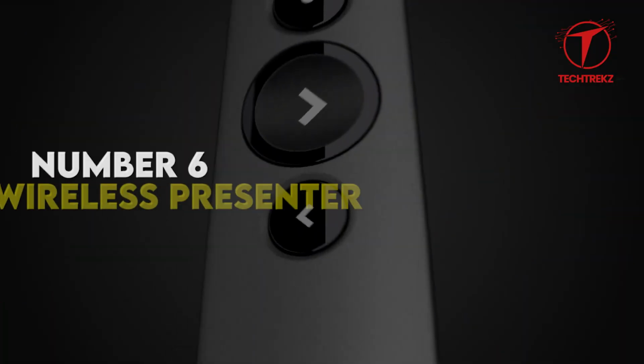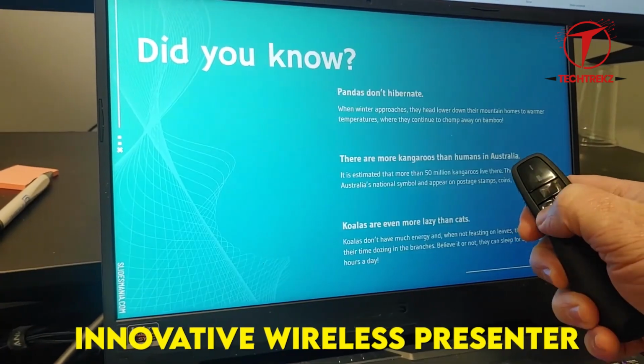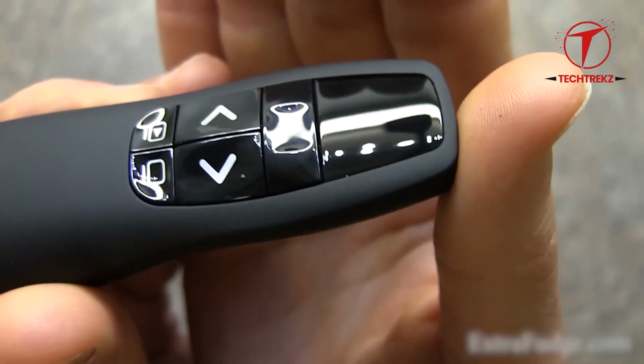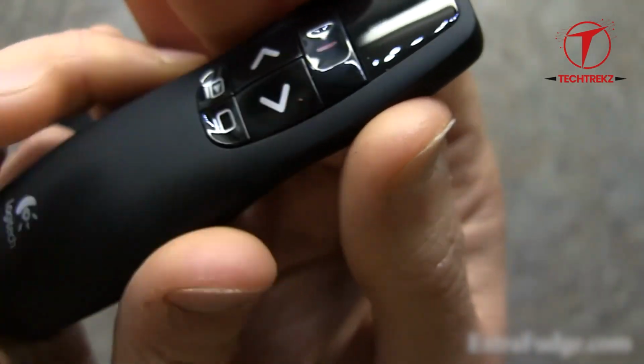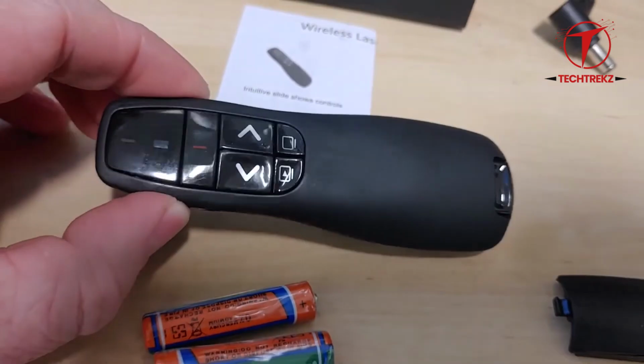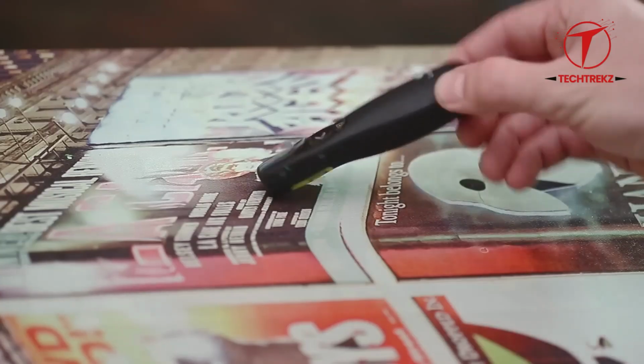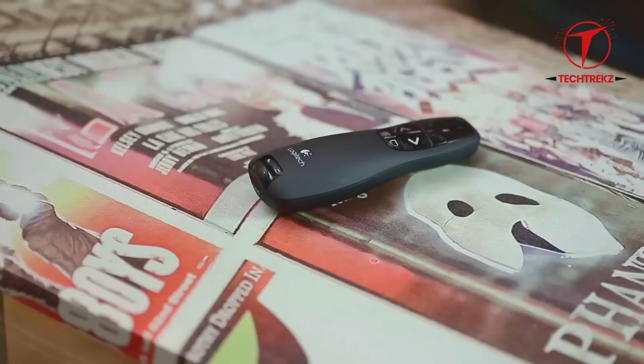Number 6. Wireless presenter. Unleash your inner presenter with the innovative wireless presenter, a handy gadget designed to boost your productivity and captivate your audience. This presenter boasts a presenter mode function, allowing you to focus on specific screen areas while keeping the rest hidden, perfect for building suspense or highlighting key points.